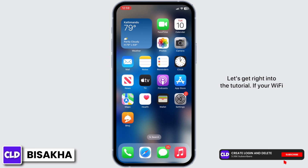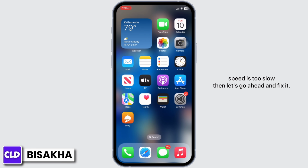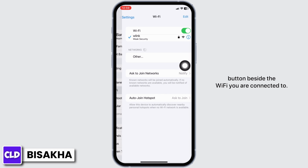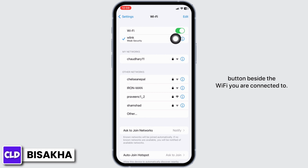Let's get right into the tutorial. If your Wi-Fi speed is too slow, then let's go ahead and fix it. Launch the settings application on your device and tap on Wi-Fi. Now tap on the info button beside the Wi-Fi you are connected to.